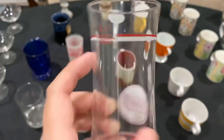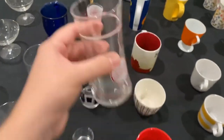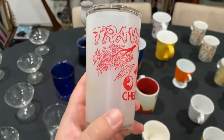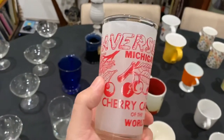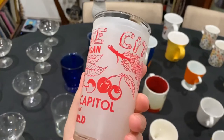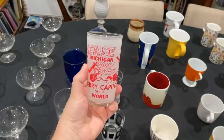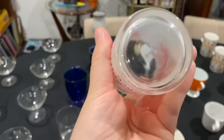Yeah, I need to look more into this, but I loved it. I'll probably keep that. Moving right along, also in Wimberley, and I need to clean that off a little better. Traverse, Michigan, cherry capital of the world. I just love this little juice glass. It's frosted.